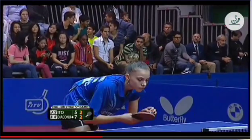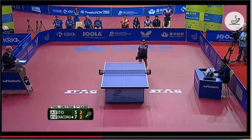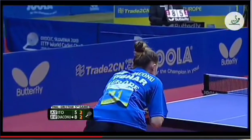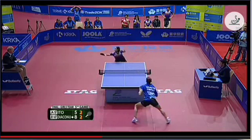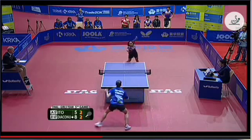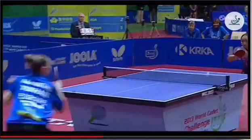And now a good decision from Adina to play parallel, middle backhand to the middle backhand side, and not diagonal where Mima Ito expected the ball to come. Did you see that? What a rally! What a rally! And there's the bullet backhand again. Let's call it like that, because it is a bullet from Mima Ito.